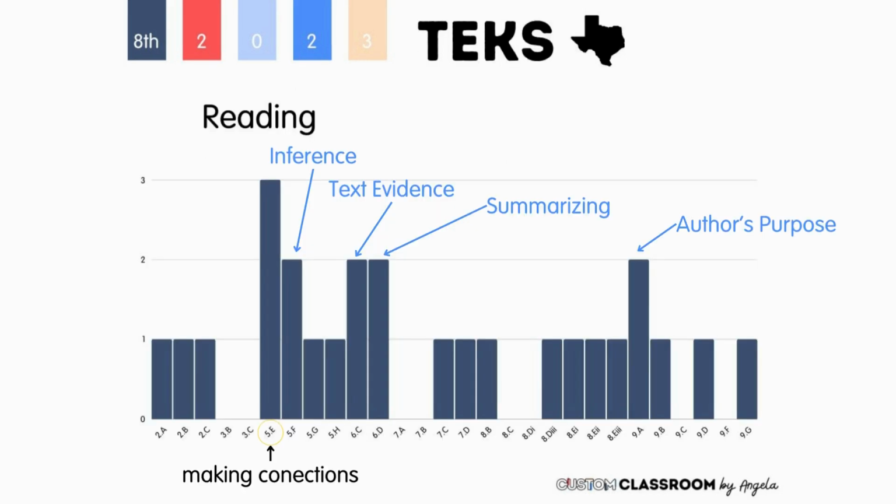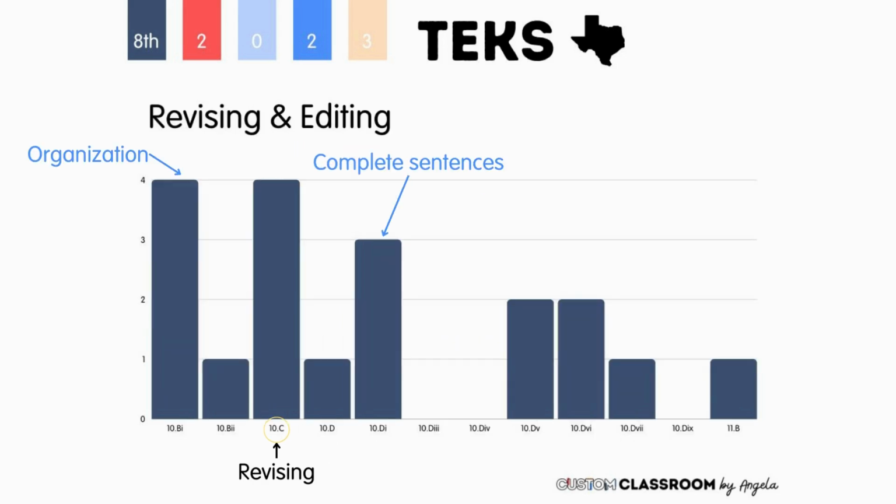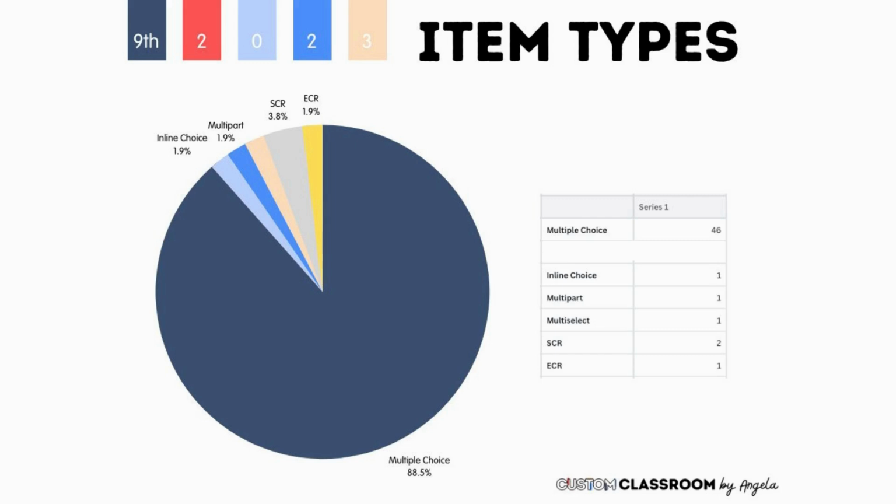Eighth grade reading, in addition to comparing text, focused on inference, text evidence, summarizing, and author's purpose. In revising and editing, in addition to the revising TEKS, it also had quite a few organization and then complete sentences.